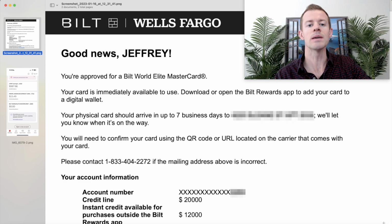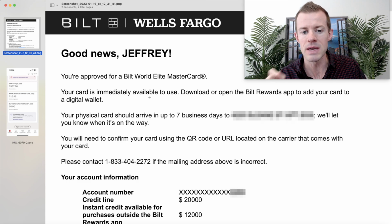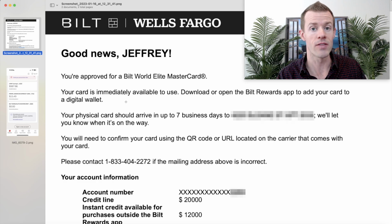I just got this email. Here's a screenshot so I could blur out some sensitive info from Bilt/Wells Fargo, telling me that I was approved, that my card is available immediately for use. I can download or open the Bilt Rewards app to add my card to a digital wallet. I'll give that a go as well.